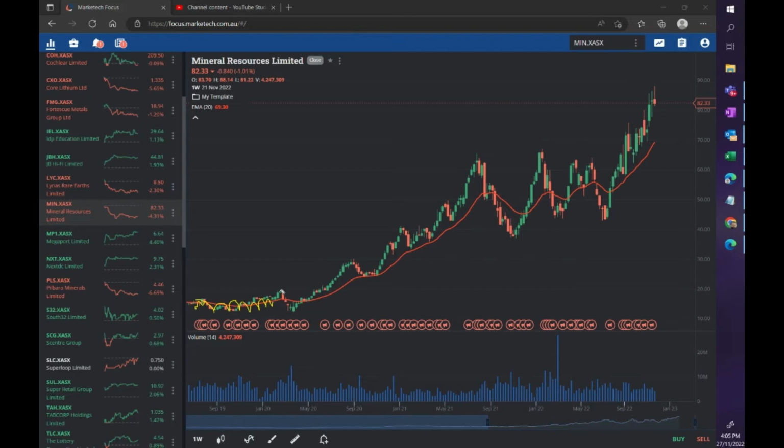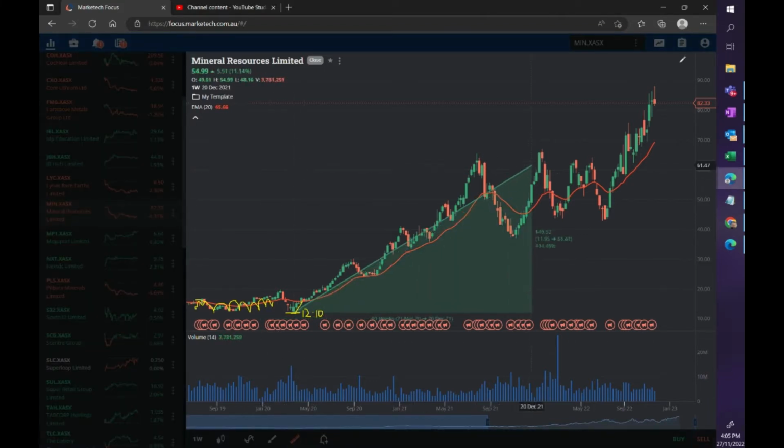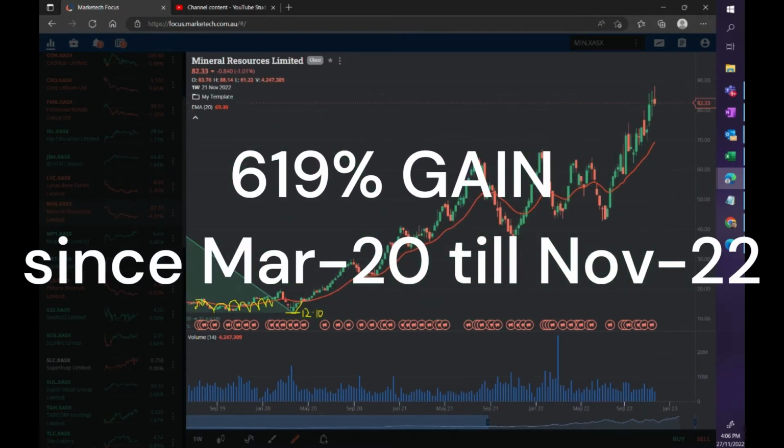It tried to reach above, and sometime in February it hit a top here, and then COVID hit, and it hit a bottom at around 9th of March 2020. But since the 9th of March 2020, it has not looked back. It just started its uptrend at around 12:10. And from 12:10 till today, if we look at how much the stock has gone so far, it has given a gain of 619% over this period.